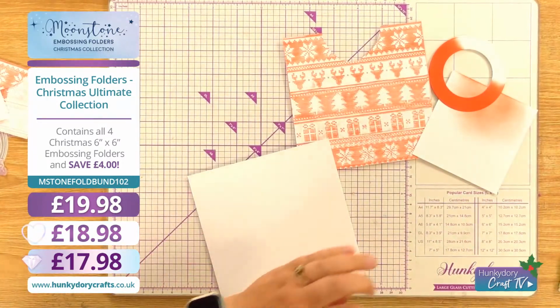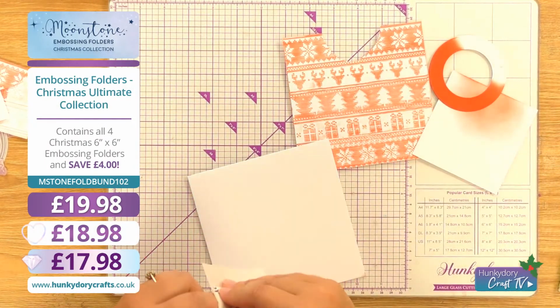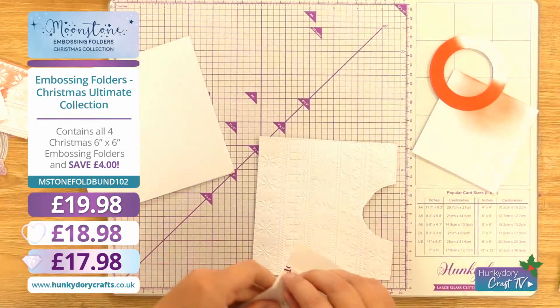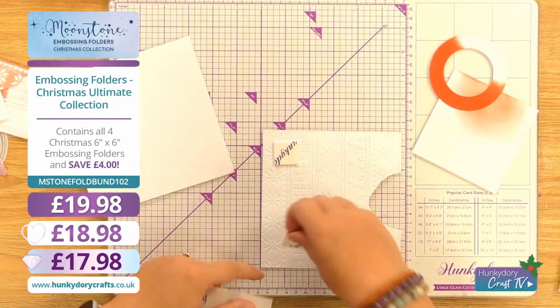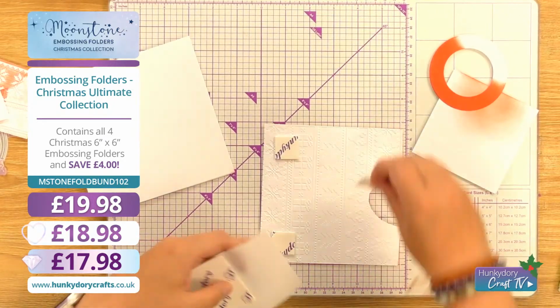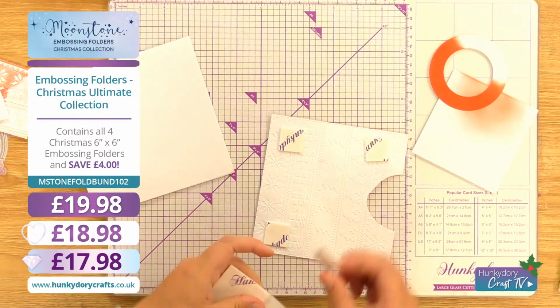Card blank. I'm going to go in with foam pads. I just prefer to have some sort of lift on my card. And with this bit, I think as well, if you add the foam pads and then you place that little section, you can place that in the right place then.